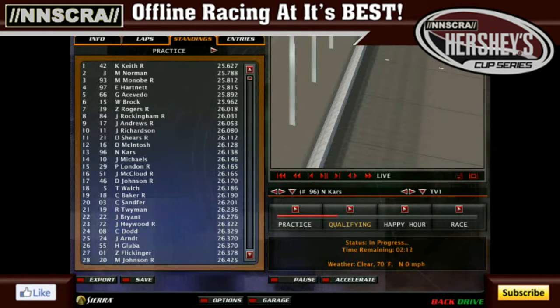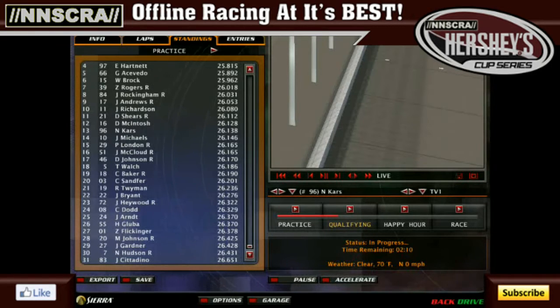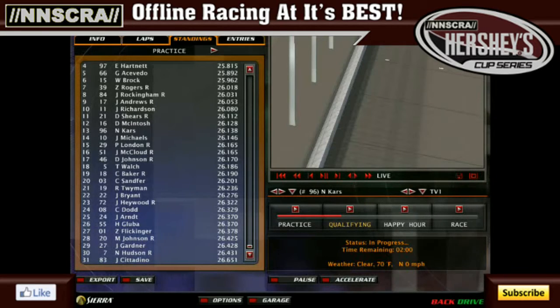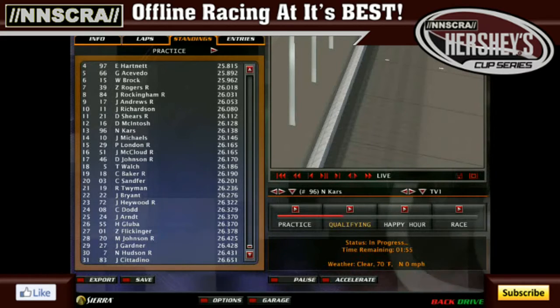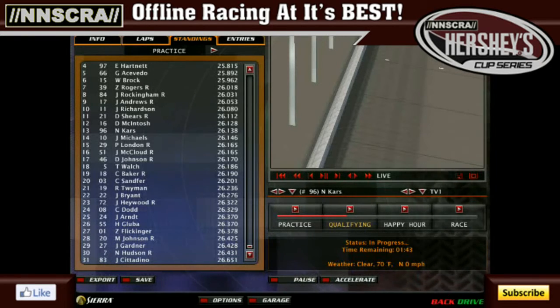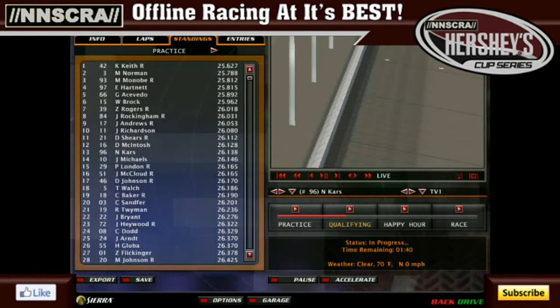They'll join the other 12 that qualified their way in from the first segment. There's the results on down. Looks like Jonny Gardner and John Cittadino will start at the rear of the field. The drivers officially that will not be making the start that DNQ'd at this point are Noah Cars, Pichu London, James McLeod, Davey Johnson, also I believe Rocco Twyman, Jason Haywood, Holden Gluba, Marty Johnson, and Nathan Hudson. So that will be it for our second segment of our first round.